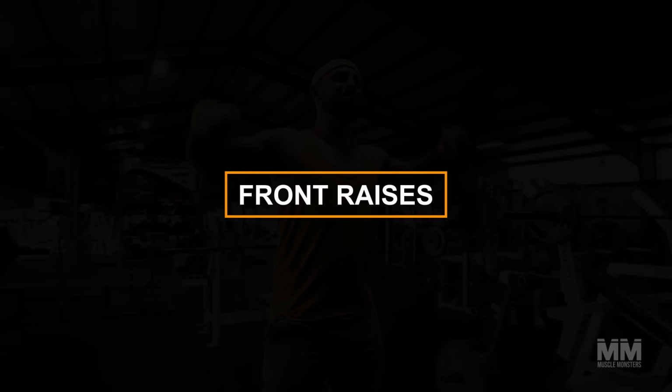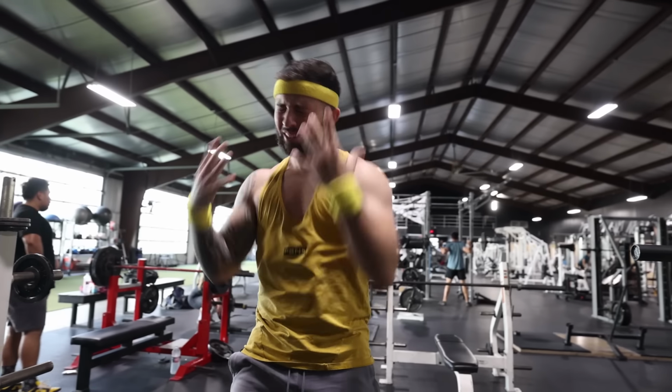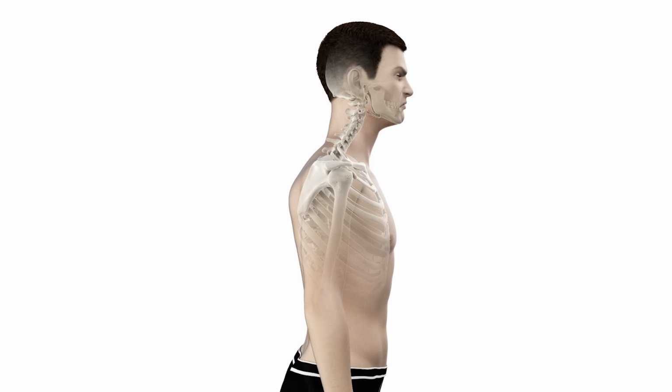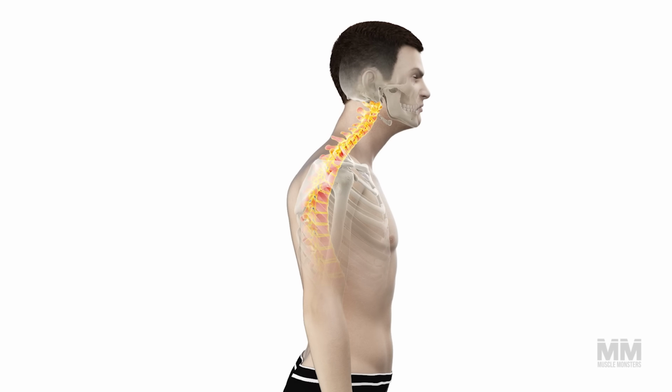Let's get started. Number 1, front raises. Bro, you've got killer front delts, said nobody ever. Not only are overdeveloped front delts nothing to brag about, but they can also be detrimental to your overall physique and your posture. And this is for several reasons.